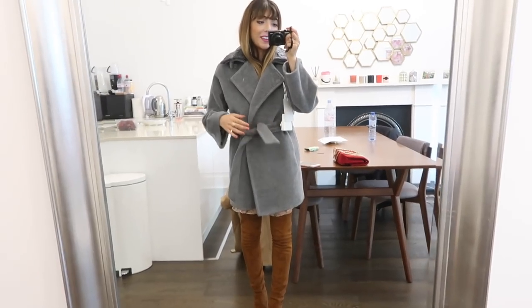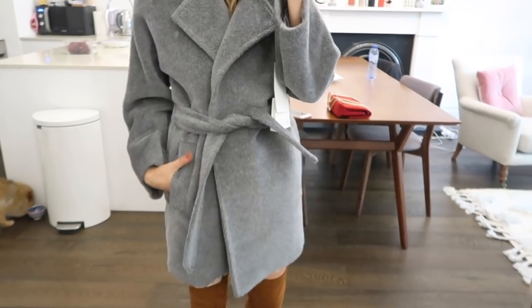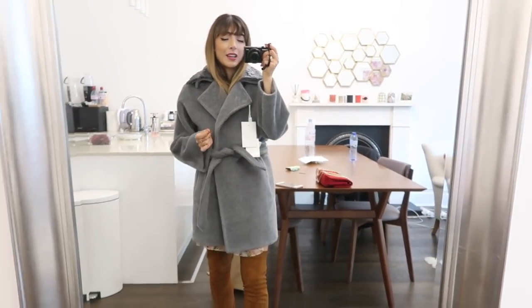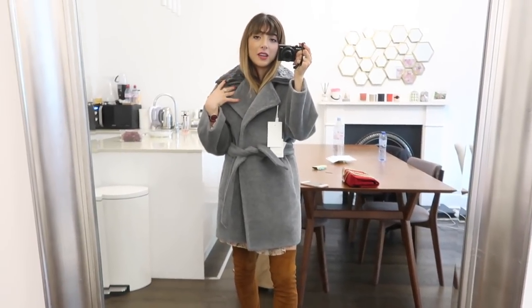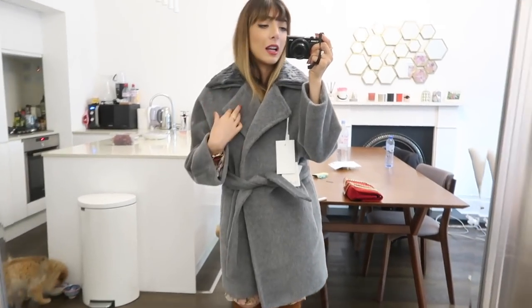So this is my purchase of the day, my Max Mara coat, which is the most snug gray. And I have a light gray coat, which I wore last year quite a lot. And I actually don't like light gray coats as much as this color gray, a dark gray. I find this one is just much more flattering for my olive skin tone. This kind of color doesn't wash me out as much as a light gray does. But that doesn't really stop me from wearing light gray.